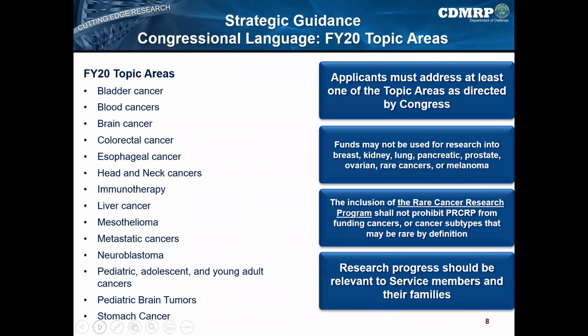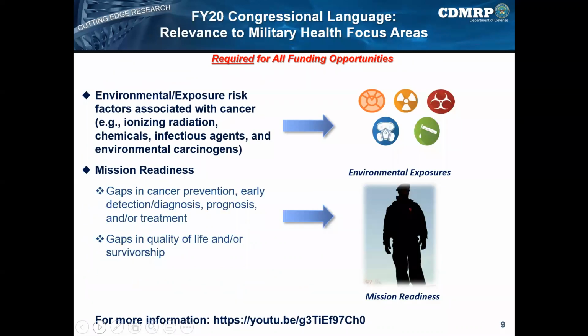All of our applications must address relevance to service members and their families. So let's go to the next slide and really talk about that. What does that mean? What does the military health focus area actually mean? I think most people, when they think about military focus areas, they think about military and cancer. Everybody gets cancer. Why would we make it unique to the military? We're not saying that it's unique to the military. Everyone does get cancer. But how does a cancer diagnosis affect the military? And are the military more at risk? Those are two questions that we need to answer.